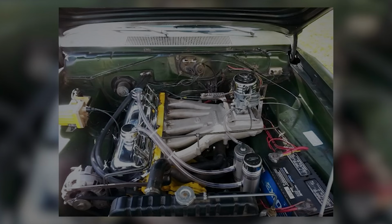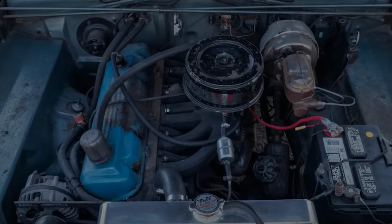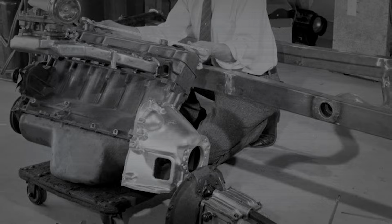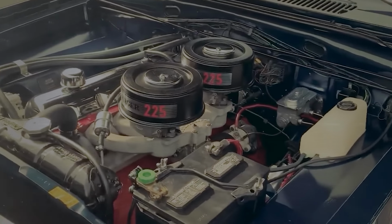Enthusiast culture largely ignored the Slant Six through the 80s and 90s. Hot rodders wanted V8s. Restorers wanted Hemis. The Slant Six existed in mechanical purgatory. Too common to be collectible, too reliable to be interesting, nobody was restoring a Slant Six Valiant for Pebble Beach.